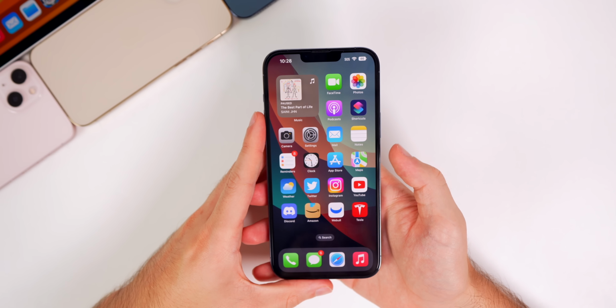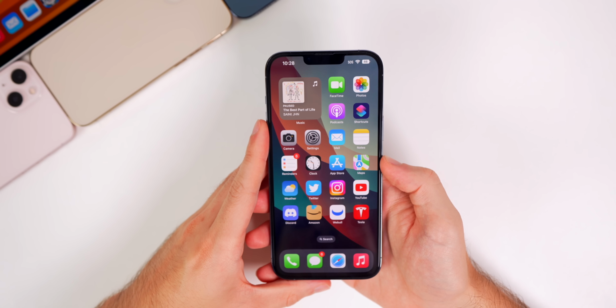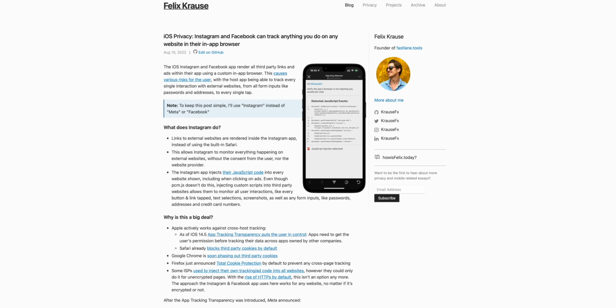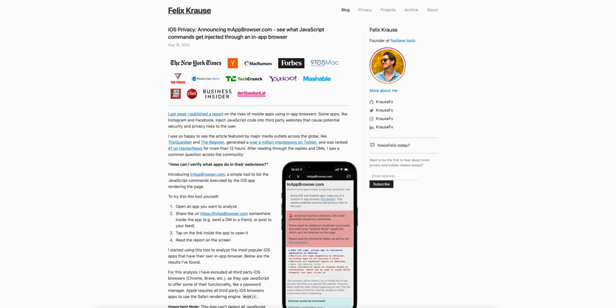All right, enough about the iPhone 14. Now let's follow up on something that we talked about in last weekend's episode, and that is in-app web browsers and the dangers of using them. And this time, TikTok is the culprit.